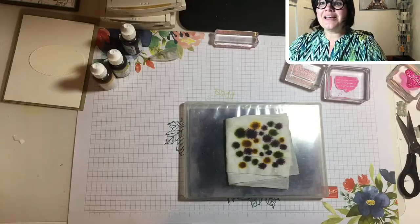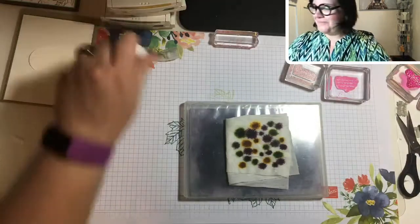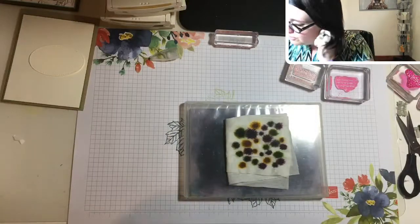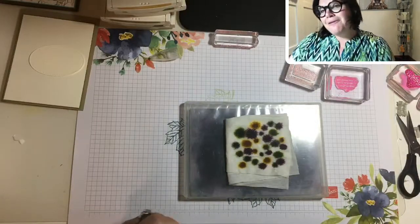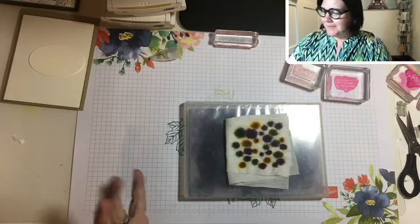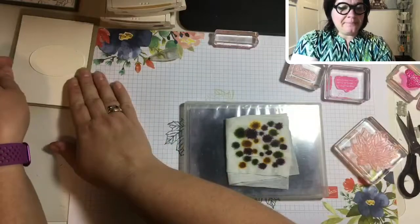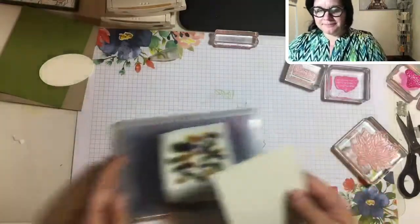I like the old ink pads better. Yeah, they definitely hold their ink for a lot longer than the new ones do. However, I find they have definitely a crisper image. That's just me, personally, but I do like the new ones.